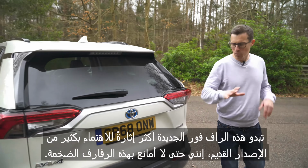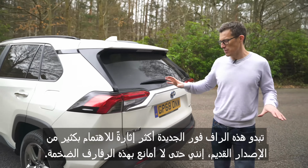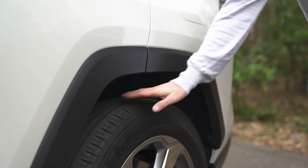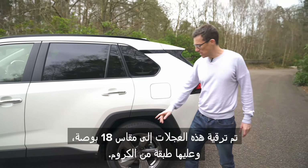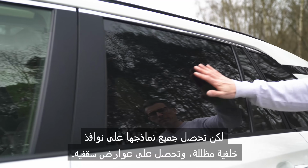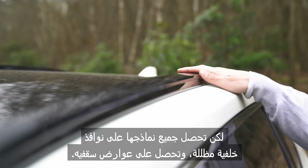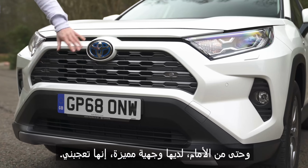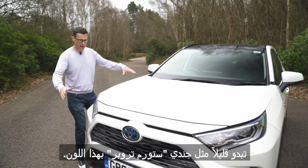This new RAV4 looks way more interesting than the old one. I don't even mind the huge wheel arches. As standard, you get 17-inch alloys. These are the upgraded 18s, and they've got a chrome effect on them, but all models get privacy glass at the rear, you get roof bars, and yes, at the front as well. It's got a very distinctive face. I like it. Looks a bit like a stormtrooper in this colour.